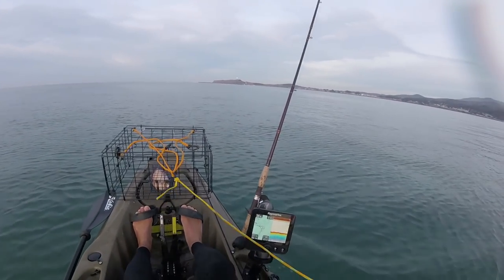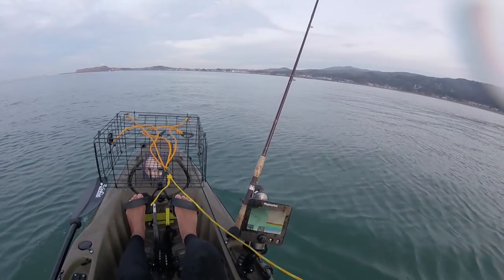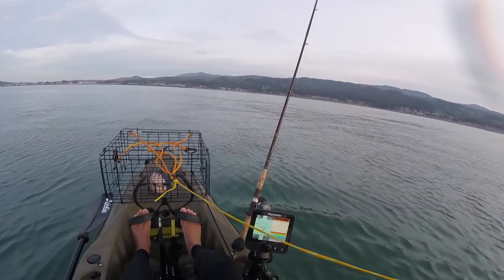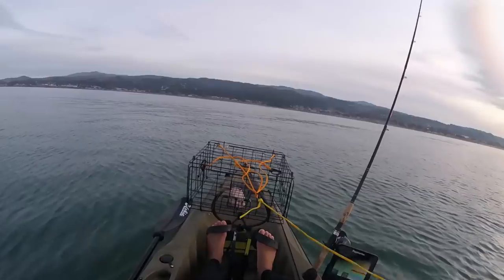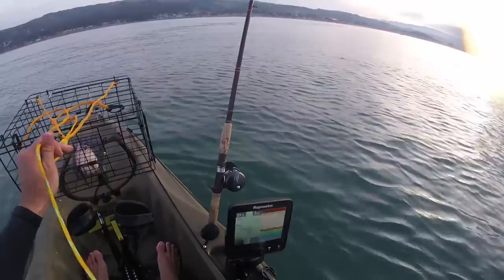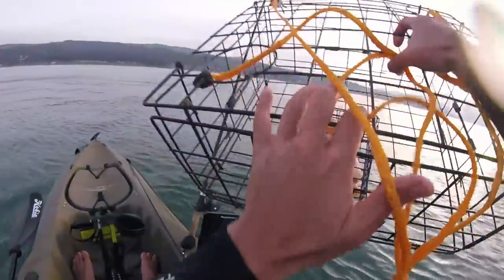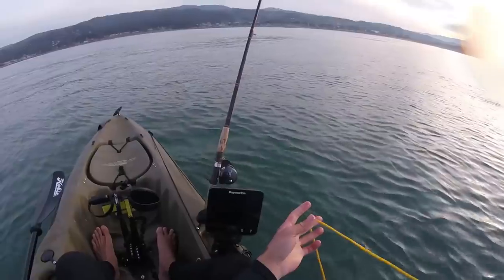Guys, we're actually looking for the same spot that I dropped my pot at last time. We had pretty good luck there, so I'm gonna try to get back on that spot. Looks like we're coming up on it right here. I didn't get any bait this time, so we just got chicken out here, but I think we should be okay. It looked like they were chomping on the chicken last time anyway, so we're gonna drop this down here and hope for the best. Here goes nothing.